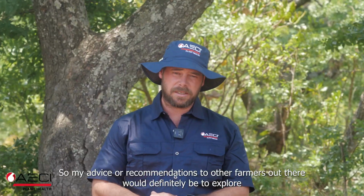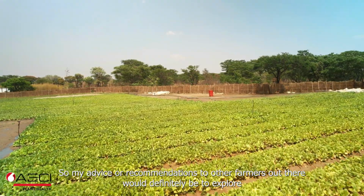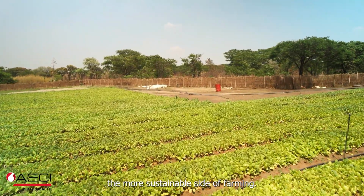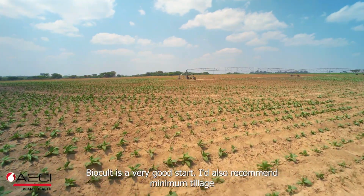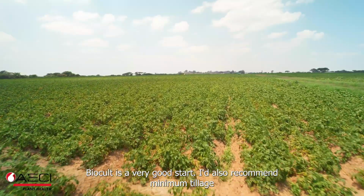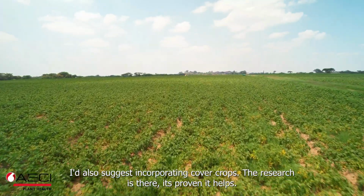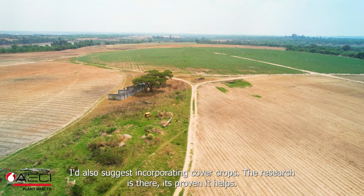So my advice or recommendations to other farmers out there would definitely be to explore the more sustainable side of farming. Biocult is a very good start. I would also recommend minimum tillage. I would also suggest incorporating cover crops. The research is there, it's proven it helps.